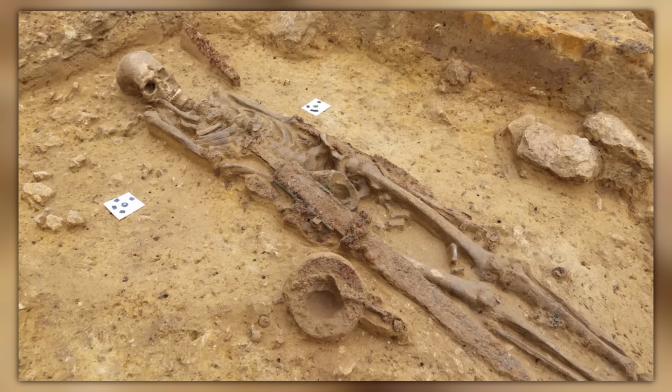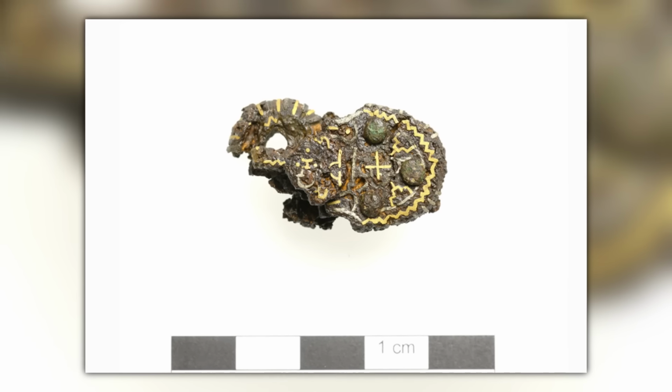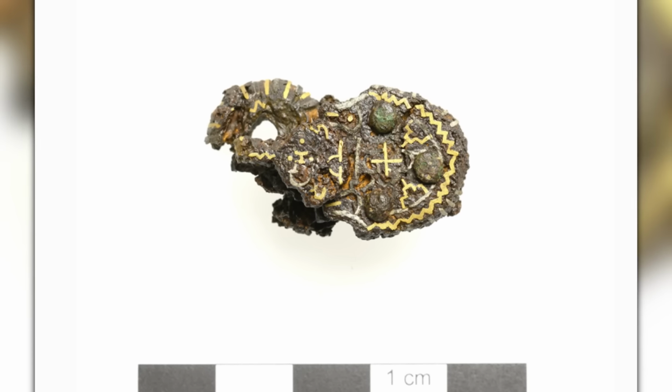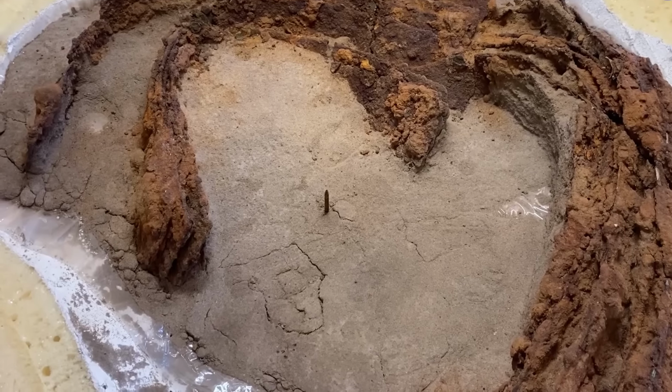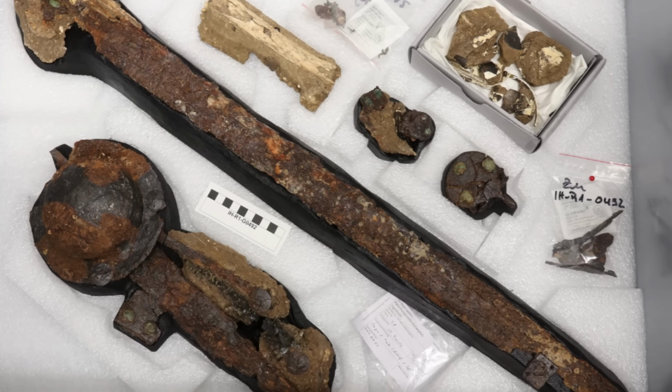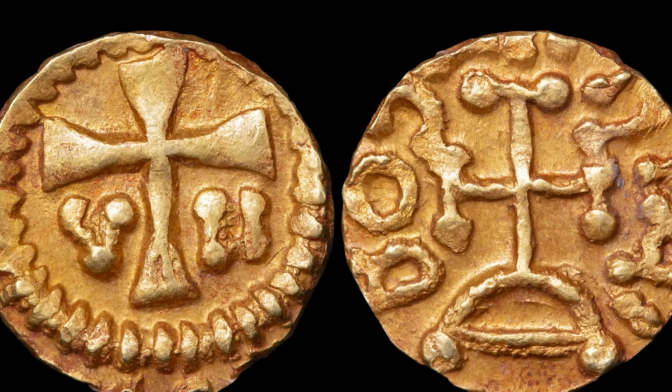He was buried in what's known as a coffin posture, suggesting he was laid to rest in a wooden casket, although no traces of the casket survive today. The warrior's grave was a treasure trove of historical artifacts, including a full array of weapons typical of the elite warrior class of that era.